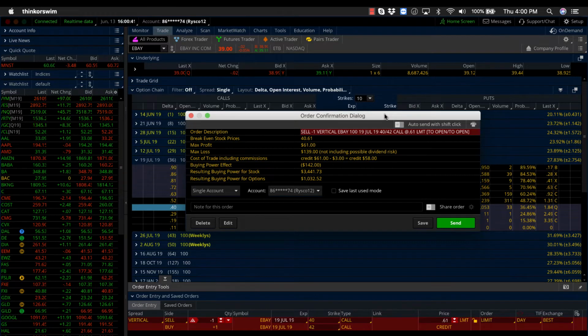My break-even point is at 40.61. You can see it in my order confirmation box here. That number is calculated by taking the 40 strike that I'm selling, the 40 call option, and adding in the 61 cent credit that I'm collecting to put the trade on. That gives me the break-even at 40.61. I don't care if this stock moves up, down, or sideways, as long as it stays below 40.61, I'm okay.